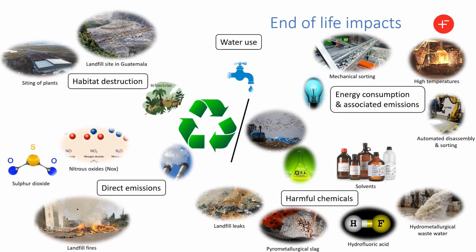The impacts at end of life depend on whether we recycle or landfill batteries. In both cases, there is the potential for habitat destruction, particularly on where the landfill or recycling plants are sited. Recycling processes use energy and emit pollutants and also use a range of hazardous chemicals, but these impacts could be worse if degraded batteries catch fire in a landfill site.